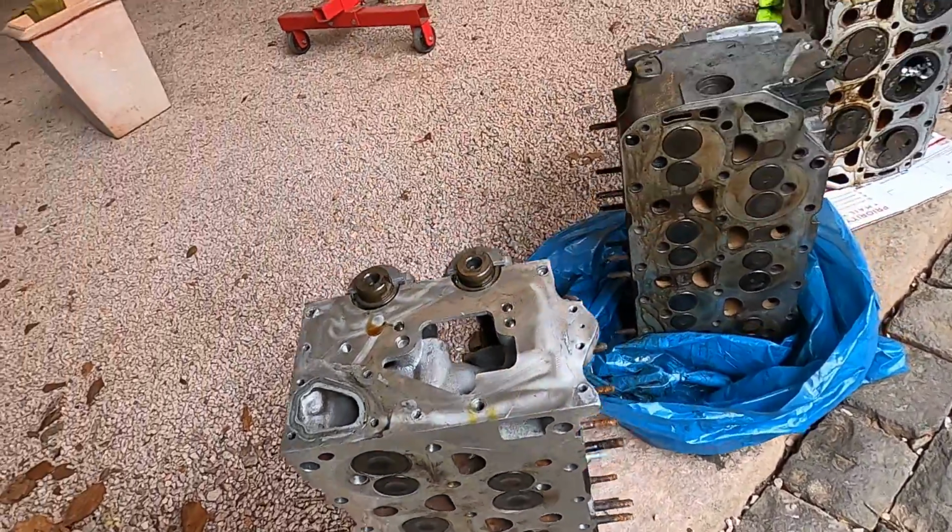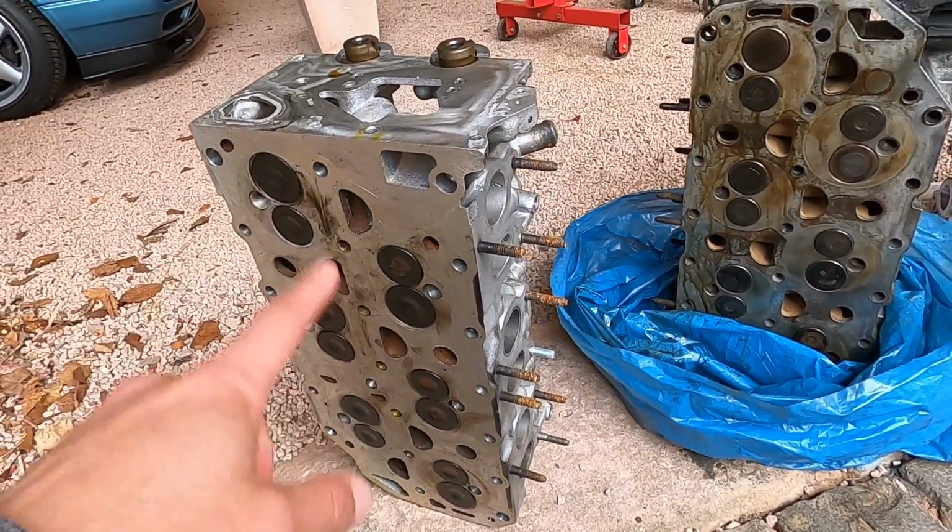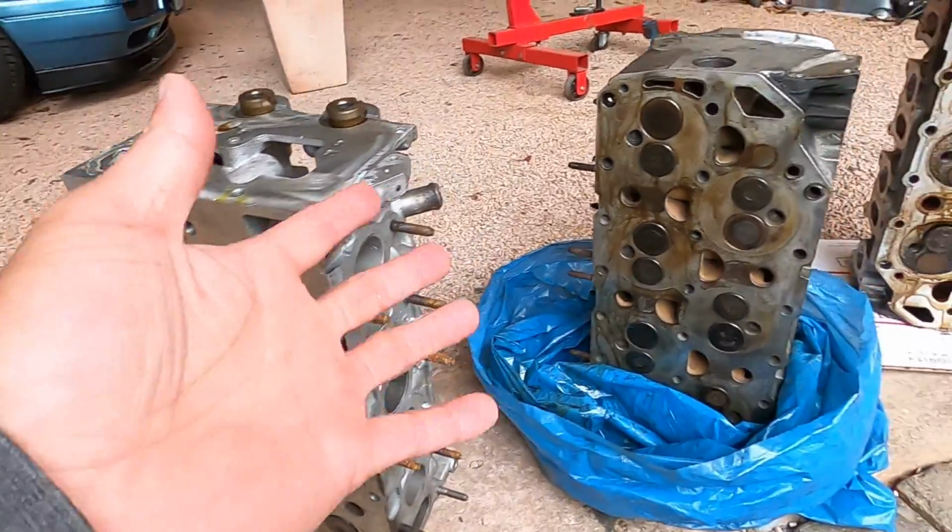Such a shame. So the plan is to take this one back to a shop, have them go over and fix it if they can, because all those parts in there I do want to use again because it's a very nice head. Now over here we have the used head.